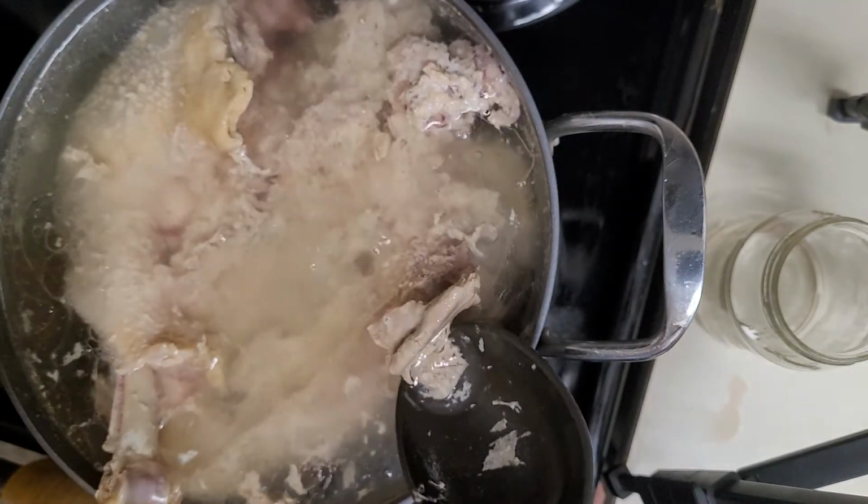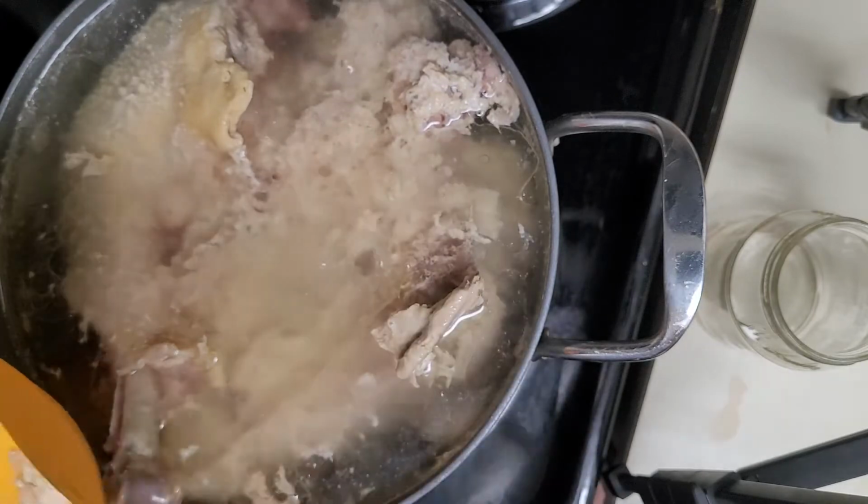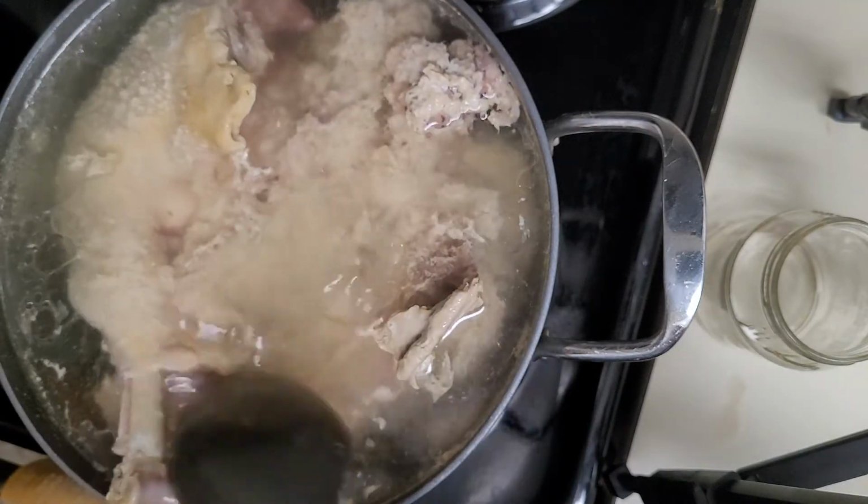It took about 30 minutes for this to come up to temperature to even start cooking.